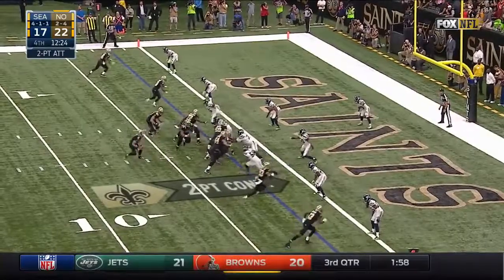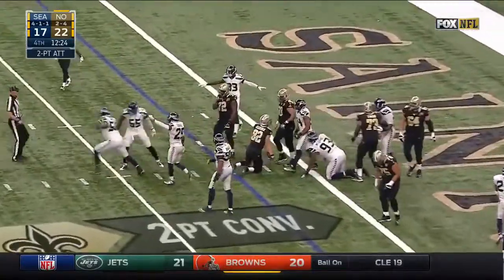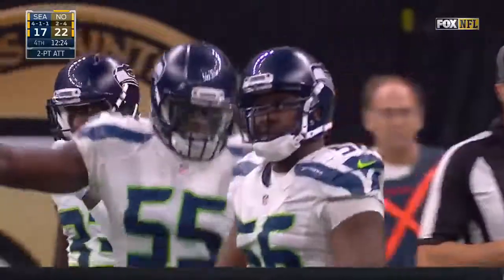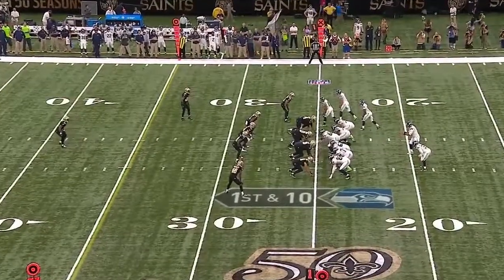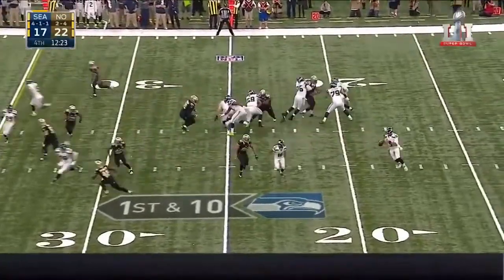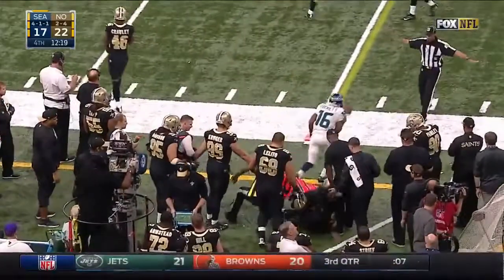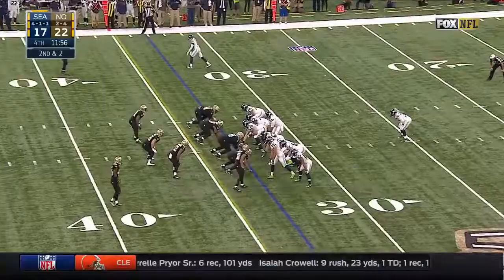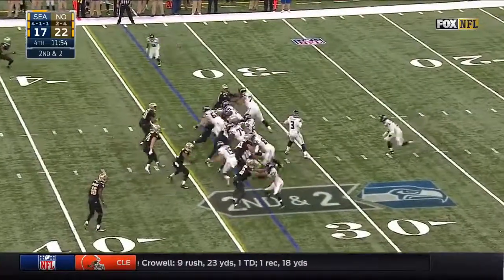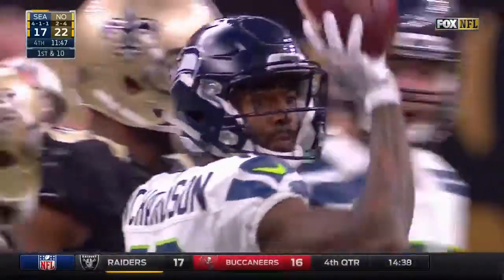Round as well. Breeze, little shovel pass to the tight end, Fleener, and Fleener gets stuffed. Cliff Averill there. His team takes over at the 25. On first down, Russell Wilson dumps it off for Lockett. And Lockett will get 8 yards on first down. Quick pass. And the catch by Paul Richardson for the first down.